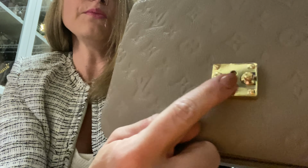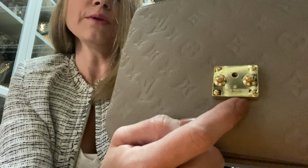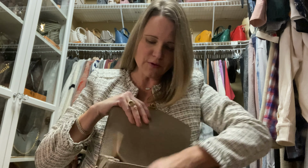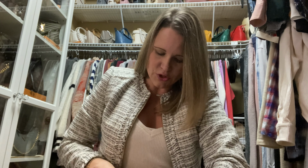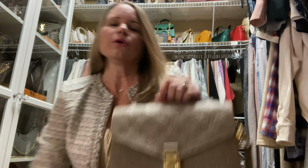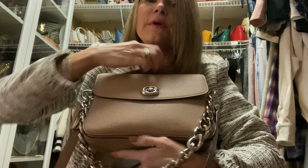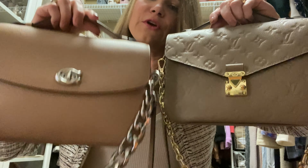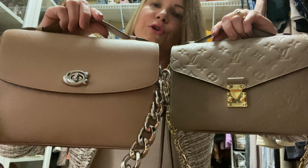And so when I remove that, if I ever wanted to, the gold finish on it wouldn't be all scratched up. And that's one of the disadvantages of this particular bag versus the Cassie, because the Cassie has the turn lock closure, and so you don't get that same kind of scratching that you get with this one. There's very minimal scratching that you're going to find on your Coach Cassie's turn lock.